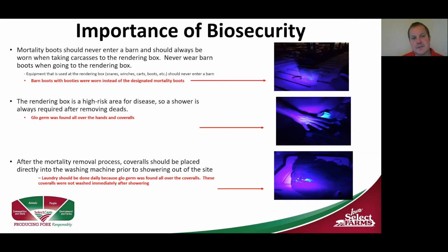So current Iowa Select protocol is mortality boots should never enter a barn and should always be worn when taking carcasses to the rendering box. Never wear barn boots when going to the rendering box. This study showed that when wearing barn boots, this is what happens. You can see all the glow germ on the barn boots, and this has the potential of introducing diseases into the herd.